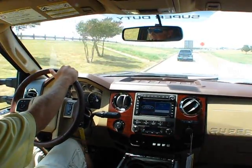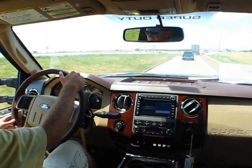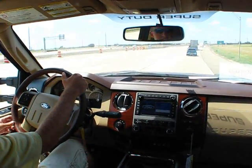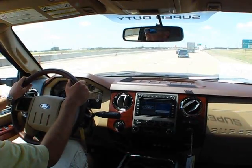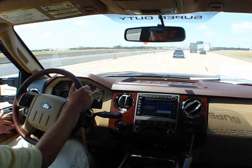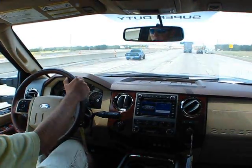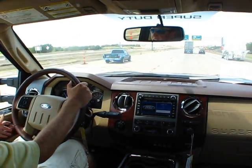Now, one thing that I failed to mention, now just looking down at our little multi-information display here in the center, is that the EPA ratings for diesel trucks do not exist, or heavy-duty pickups, to be politically correct. Now, in most tests, it's been found that big diesel pickups like this F250 have been known to get anywhere between 21 to about 23 miles to the gallon when empty. When fully loaded, that may diminish.